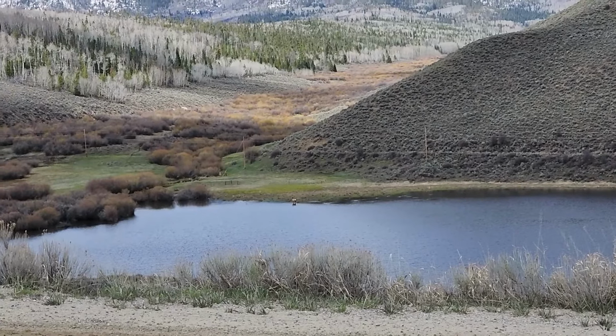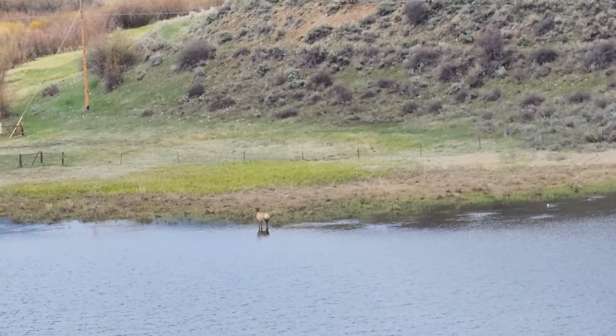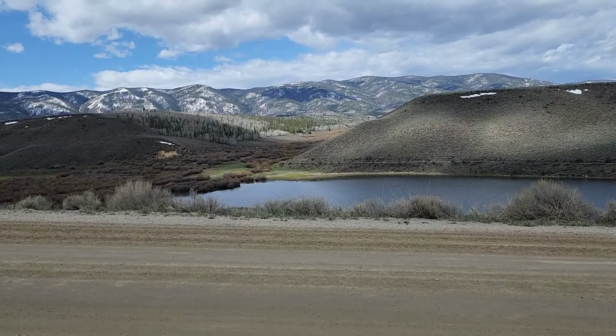There's an elk right down there in the water. I'm gonna try to zoom in a little more. It's a long ways away. Quite the view.